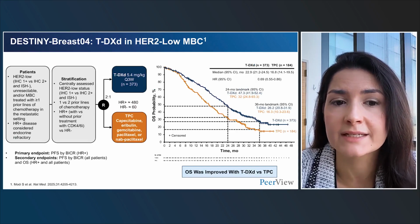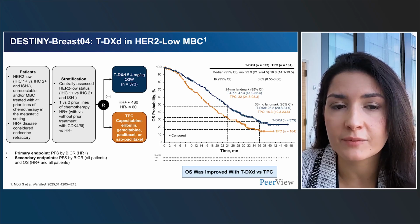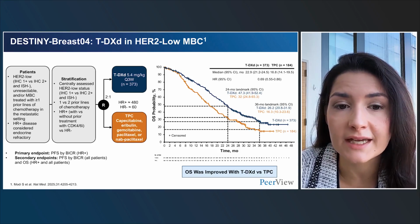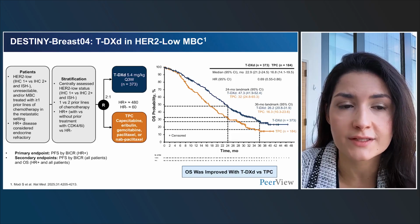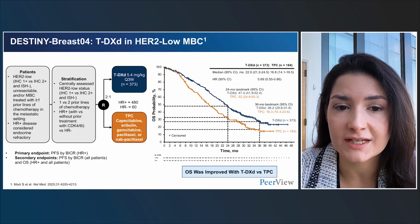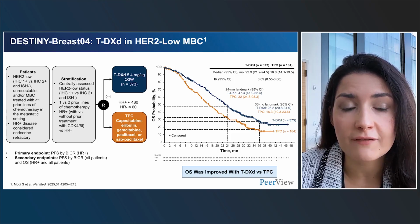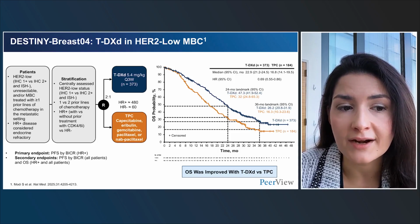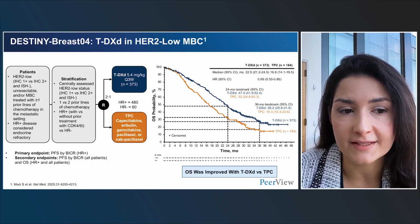And this is important because in the HER2 low and ultra low setting for hormone receptor positive breast cancer, there is a HER2 targeting ADC that is available, trastuzumab deruxtecan, that has demonstrated to significantly improve outcomes compared to chemotherapy physician's choice. The first randomized data for T-DXd in HER2 low metastatic breast cancer came from the DESTINY-Breast04 study. This was a randomized phase 3 trial for patients with hormone receptor positive, HER2 low disease who had received prior endocrine therapy and at least one prior line of chemotherapy for advanced disease.